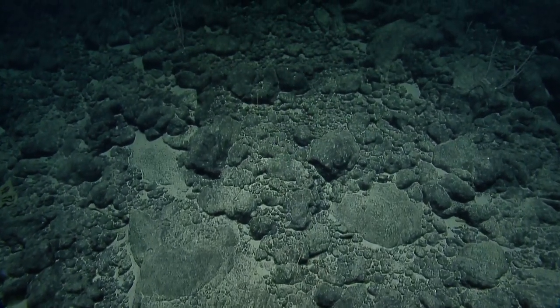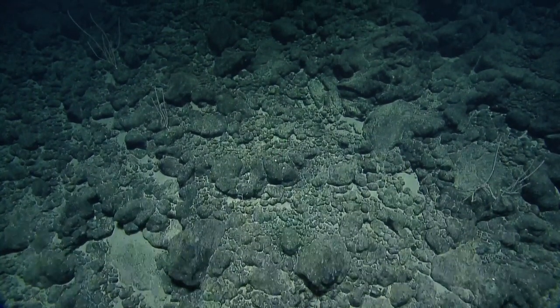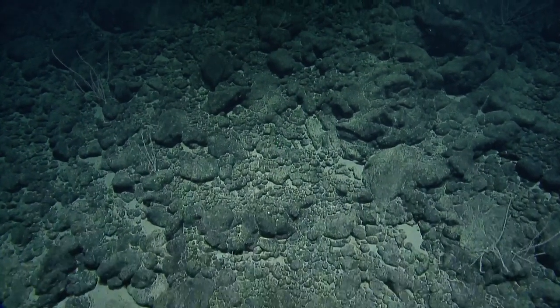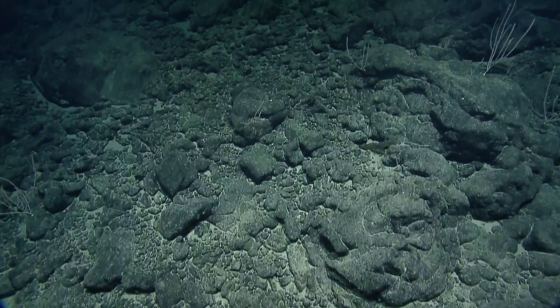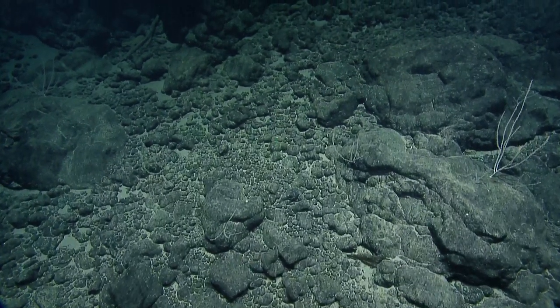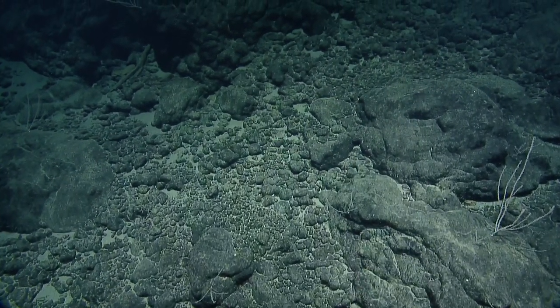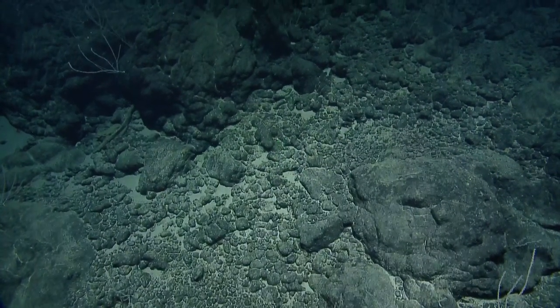Megan, we had a question come in asking, do you find larger communities on older seamounts? I'm assuming larger communities of sponges and corals on older seamounts in the Hawaiian line of seamounts, or are younger seamounts where the party is? Quoting the question. Yeah, that's a good question.